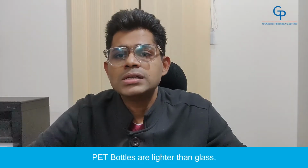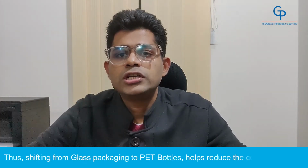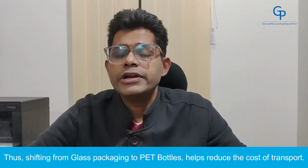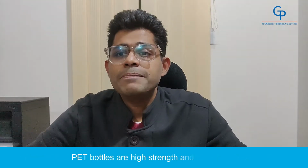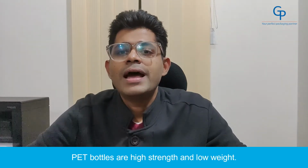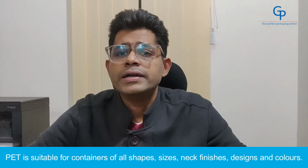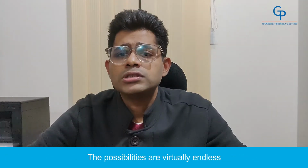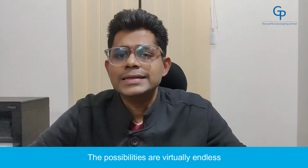Number 7. Lightweight. PET bottles are lighter than glass, thus shifting from glass packaging to PET bottles helps reduce the cost of transport. PET bottles are high strength and low weight. Number 8. Design flexibility. PET is suitable for containers of all shapes, sizes, neck finishes, designs, and colors. The possibilities are virtually endless.